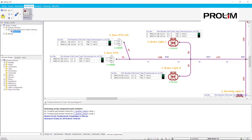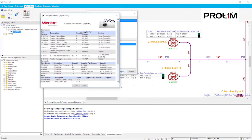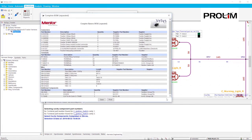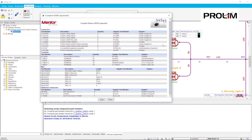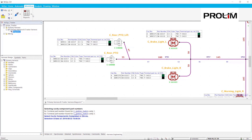With our library parts assigned, we can go ahead and start generating reports. We'll go ahead and use the pre-configured bill of materials report first. And this simply pulls from all of the data that's already in our design with no need to organize it or pull it together ourselves. And we can save these reports in the HTML format or print them for future reference. And in addition to using the pre-configured reports, it's also very easy to create our own custom reports as needed.